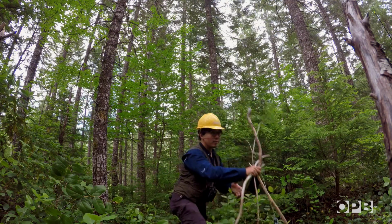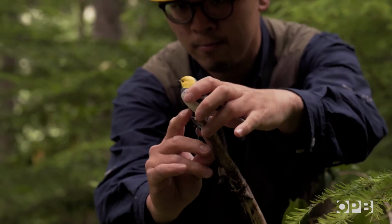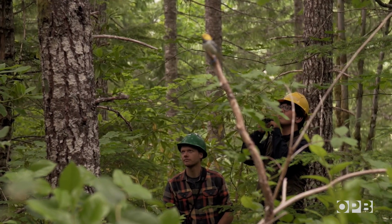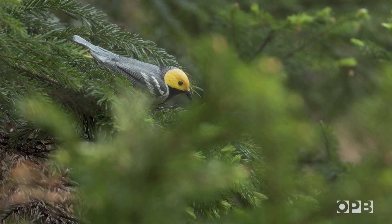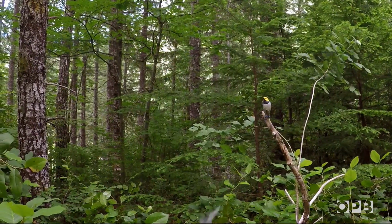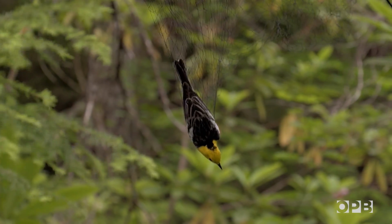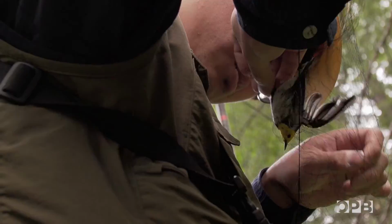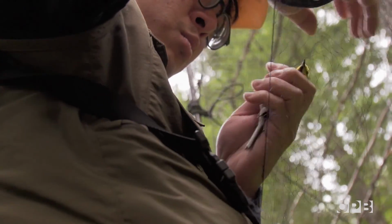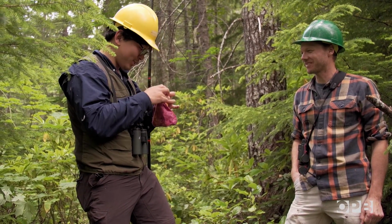So I think this can go a little further there. And they wait a little more. Another win for the decoy. I didn't think we were going to get it after all those bounces. Yeah, it's a very aggressive individual.